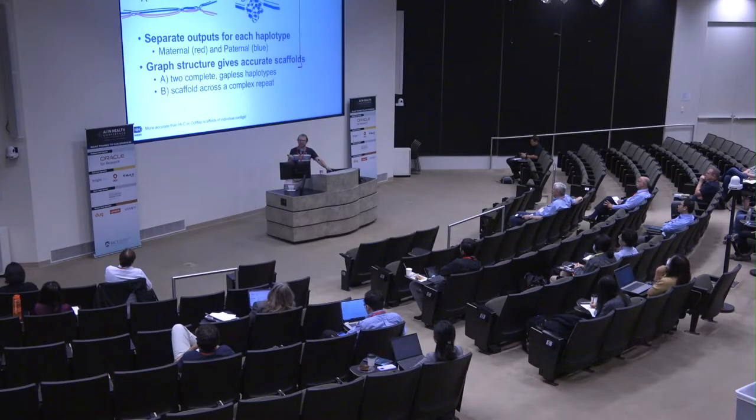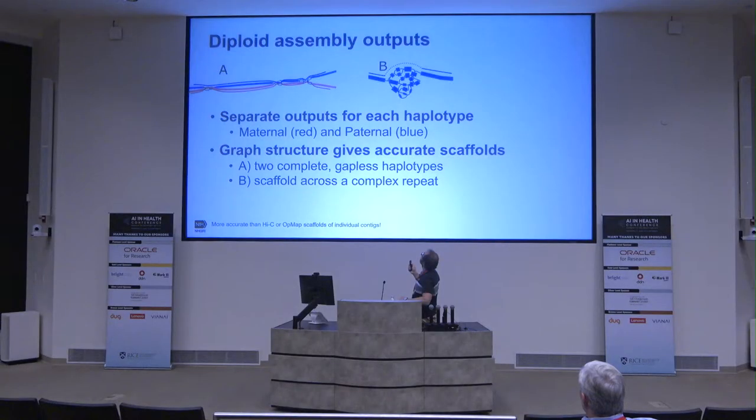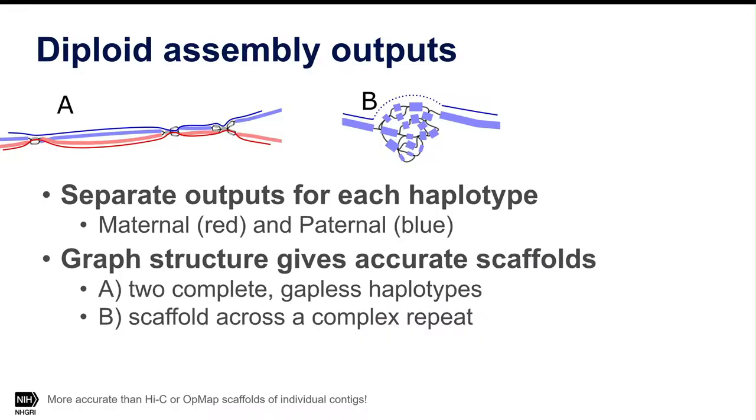There may be some repeats that we still can't resolve, even with the high-fidelity ONT data. There are not too many, but there are a few. And so in this case, we still know this bit and this bit have to be connected, because there's no other way to go across this. We can't go out anywhere else in the genome. And we know these belong in the middle, but we can't order and orient them yet. But we'll still tell you that this goes before this. So that's still useful information we can get from the graph.